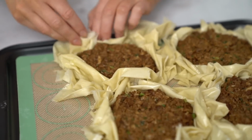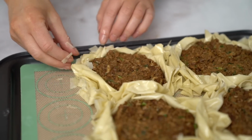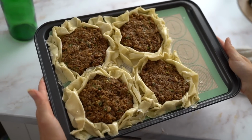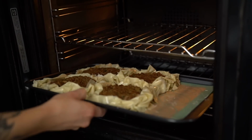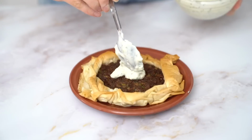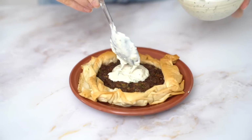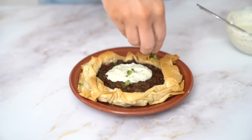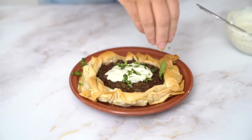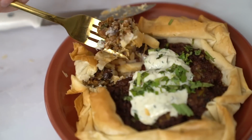All right, now at this point, you can add a little bit more olive oil to the corners if you think that there is a spot that is a little bit too crunchy, and then just throw that into your oven for about 25-ish minutes. Obviously, you can serve these on their own with whatever you want, but I highly recommend a vegan tzatziki, and then of course, sprinkled with some cilantro. These are really good for a dinner party too, because it takes almost no time to make, but they look really impressive and they're really tasty.